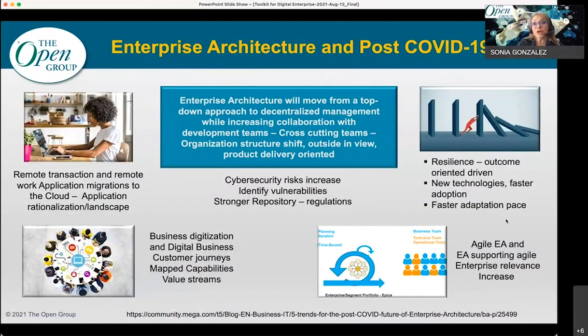In order to really migrate solutions to the cloud, we need to be aware of the whole landscape, how to integrate the different solutions. Also, as we said before, the need to provide a better customer experience, to map this customer journey to the value stream and business capabilities is quite important. The need to have security architecture and cybersecurity, resilience, the ability to react faster to the changes is also something that will be a big trend.